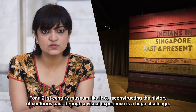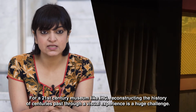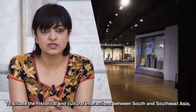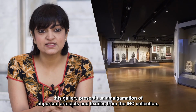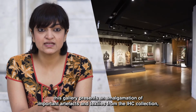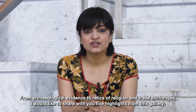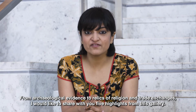For a 21st century museum like IHC, reconstructing the history of centuries past through a visual experience is a huge challenge. To situate the historical and cultural interactions between South and Southeast Asia, this gallery presents an amalgamation of important artifacts and textiles from the IHC collection, the collection of the Asian Civilizations Museum, and others. From archaeological evidence to relics of religion and trade exchanges, I would like to share with you 5 highlights from this gallery.